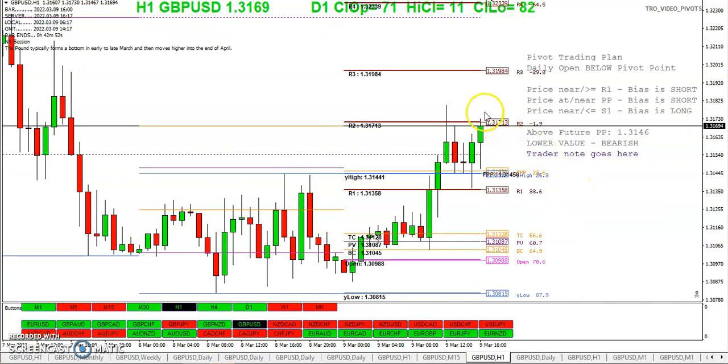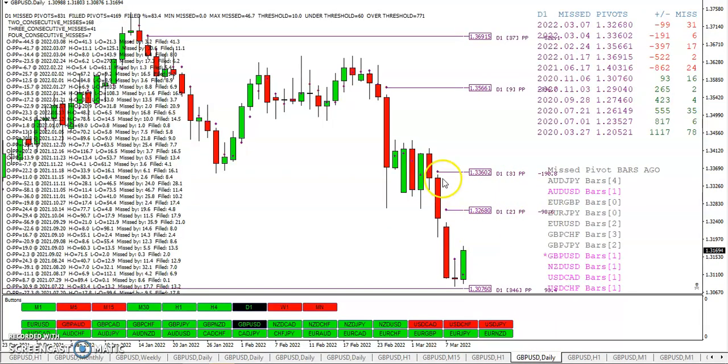We just hit R2. Said bias was short near the pivot in R1. That only worked one time there. Missed pivots on the day. We took it out. Remember, we had 1, 2, 3 missed pivots in a row. We took out today's pivot. We took out yesterday's pivot. So for you pivot traders, there was an opportunity to fade the pivot.